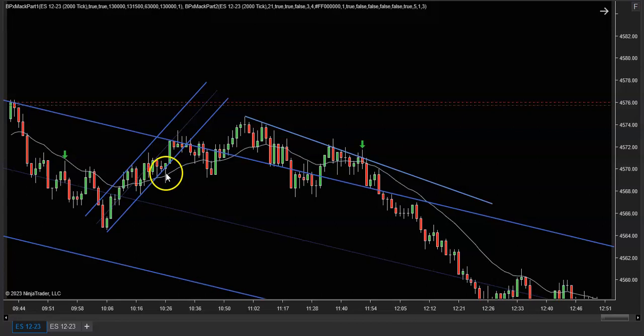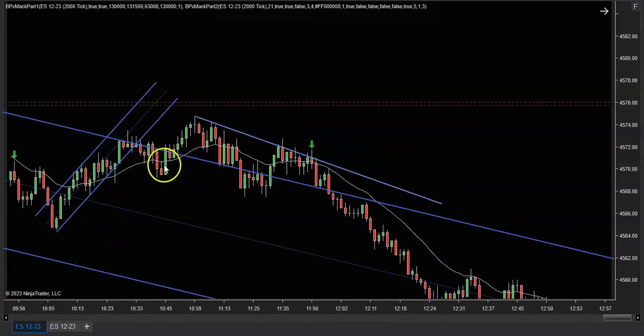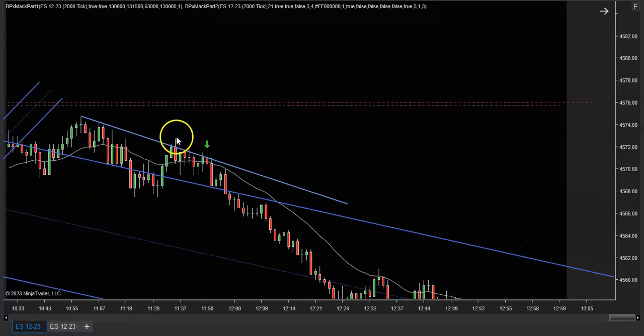And this looks like a second entry long, but I don't think you can take that. We haven't gotten a break yet. Now you have a break of this channel, move to a new high, break of this channel. Now we need a new low on this channel, or we're at least looking for a retest. And after you get this break, if you're long and you see all these consecutive lower highs, you got to get out. And we make this new high, first entry, failed second entry long.